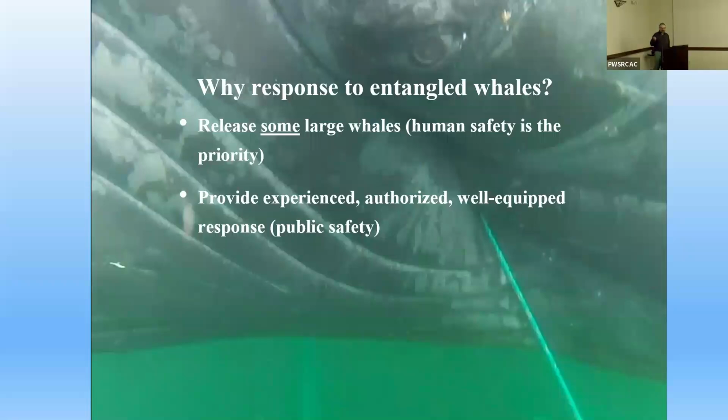Before we do any cuts on an animal, we are analyzing the whole situation. Which cut do you make first? You don't want to just set the animal free and have it take off with a lethal wrap in the mouth. So, a well thought out, experienced, and legally authorized response. And that's partially to protect the public, because if we don't do something, somebody's going to go do something. That's just the way people react.